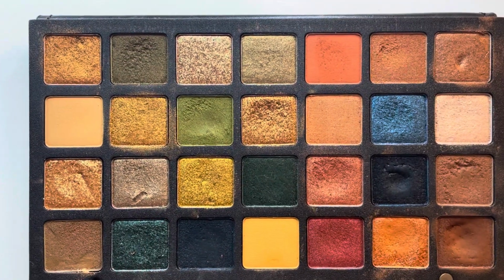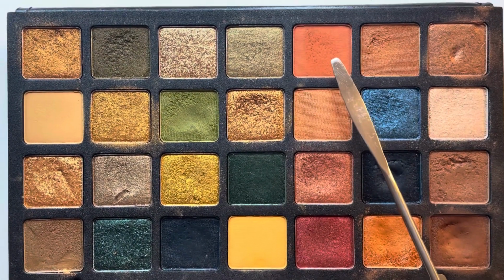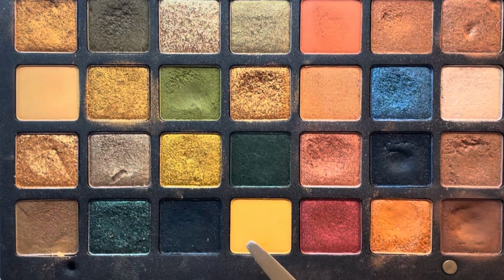Now, if you are someone who really likes mattes, there are only 3 mattes in this palette. So this might not be the palette for you. Or you will have to bring in another palette if you're wanting to use some mattes, because the mattes in here are also a little lighter. There's one deeper matte, and the 3 creamy mattes in the palette are Ripe, which is the deepest creamy matte, Rope, and Rhizome here. Especially these two, they're pretty light. So you're probably going to need another palette if you want to use more mattes.